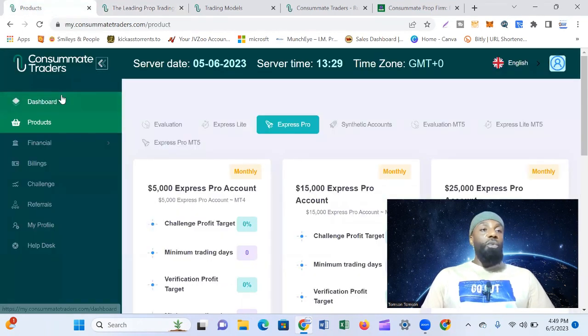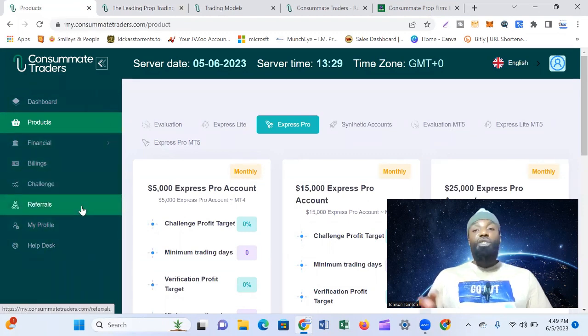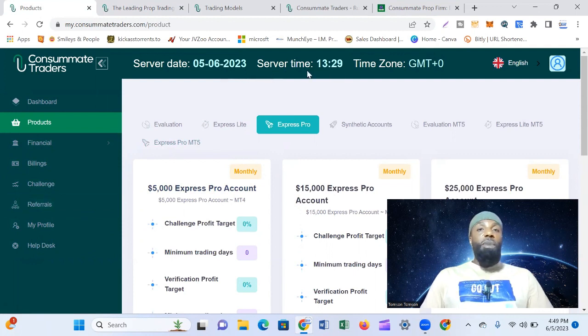So if you want to see all the information after you sign up, you're going to be seeing your information here. And there's something I want you to take note of. You can see the server time here. Okay, make sure you always follow this UK server time here.